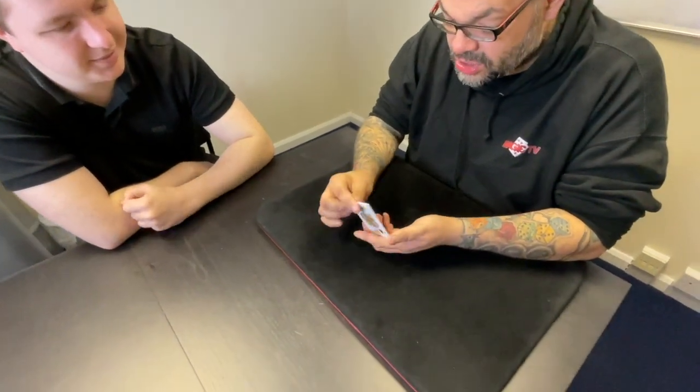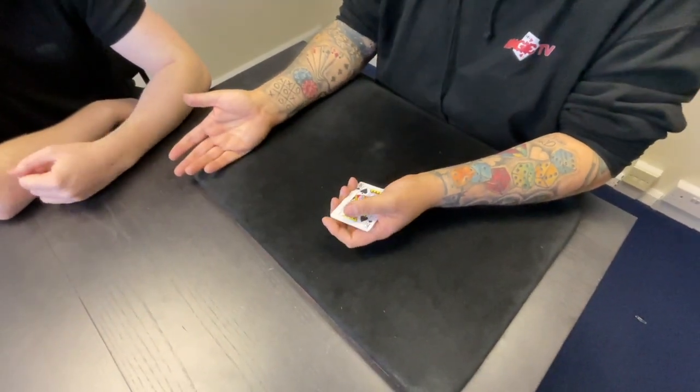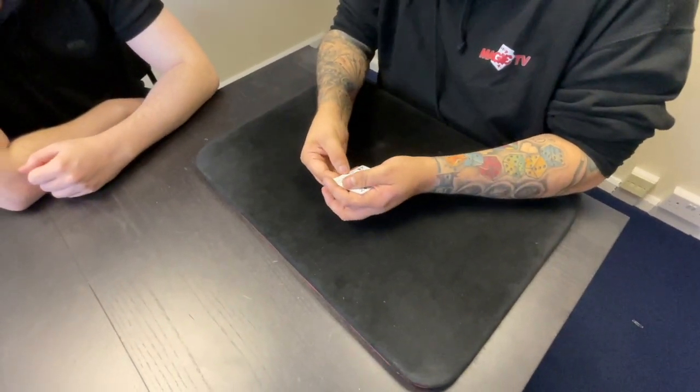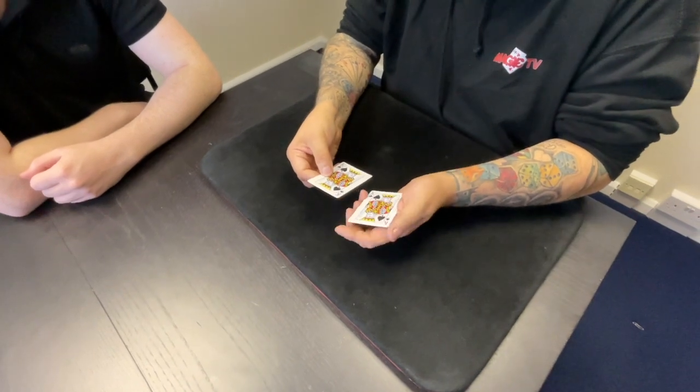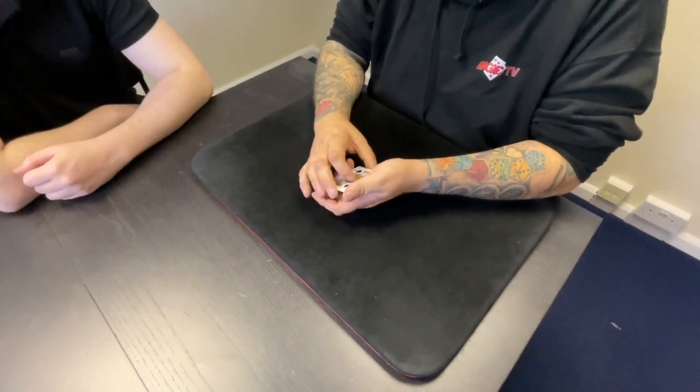How? Well, I turned the cards over and I saw a king and I was like, oh, that's good. It's a king. It's a good card to have, right? And then I checked the card at the back because I always do that and there was another king. And it wasn't like it was a different king. It was a king of spades. I'm like, hang on a minute. There's something weird going on here.